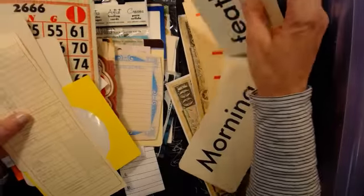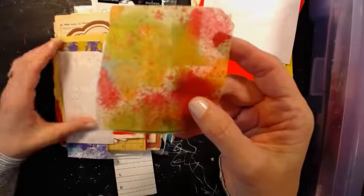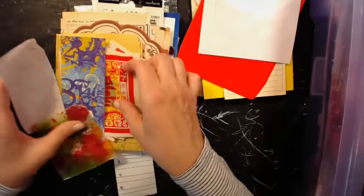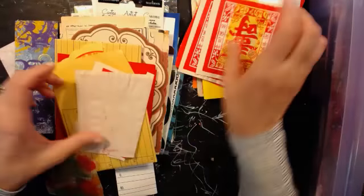So what I want to do is kind of sort through it. Now, the smaller little stuff, this is the kind of stuff that needs to be glued down. And I even have, this is one of the Joss papers, or a couple of those. I have literally a bag of this.